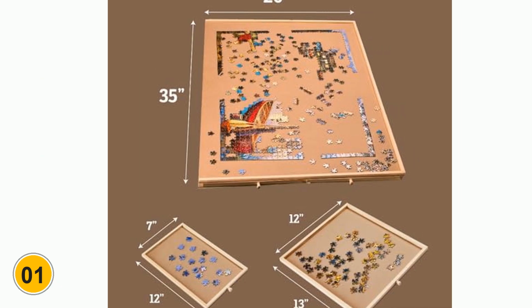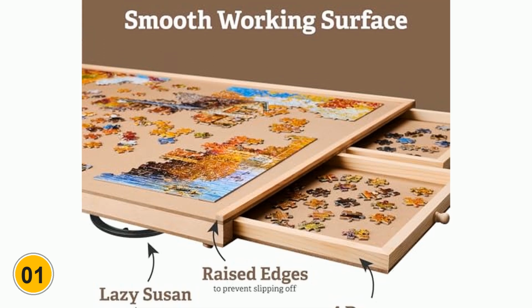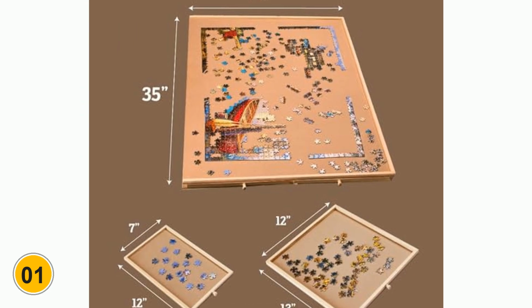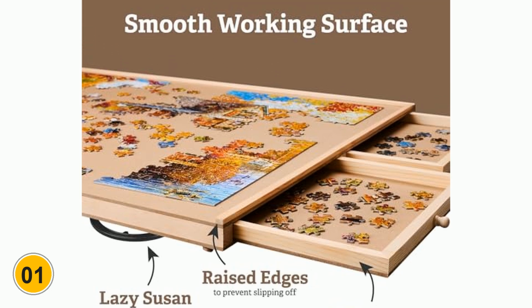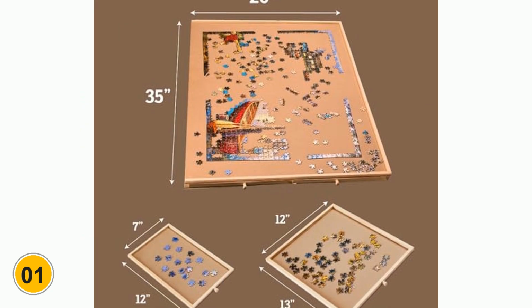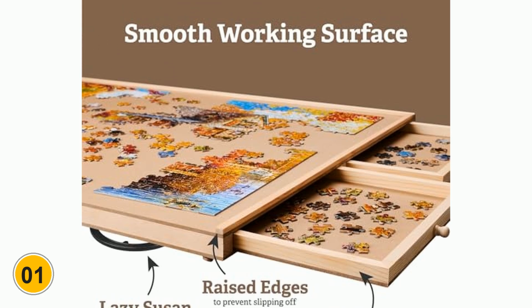curious toddlers around. Now, some people complained about the weight, nearly 16 pounds, making it less portable. Here's the thing though, that heft actually helps stability. It won't slide around on your coffee table, which matters when you're placing tiny edge pieces. This is perfect for you if you build large puzzles regularly and want serious organization. Skip this one if you need something lightweight or travel-friendly. For the price, it's solid value.